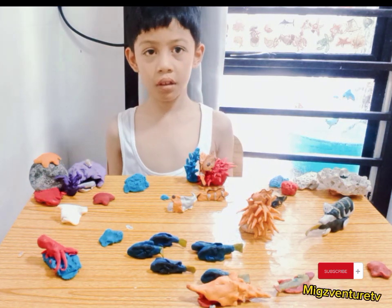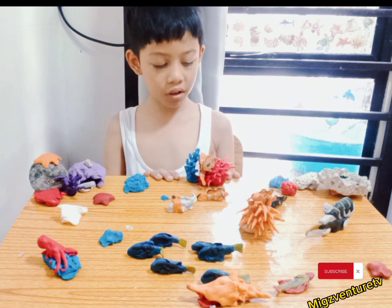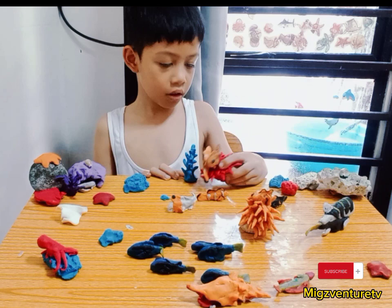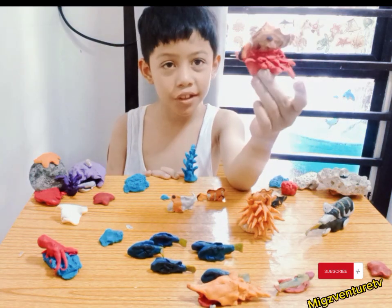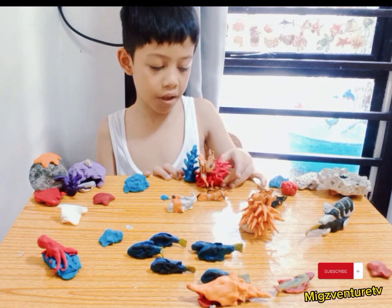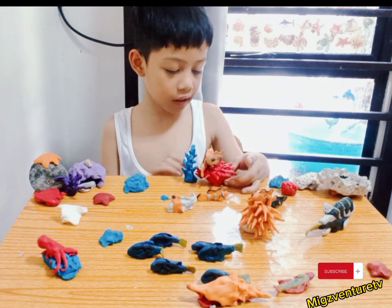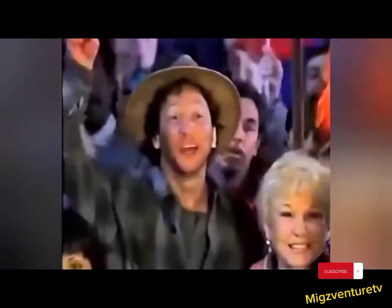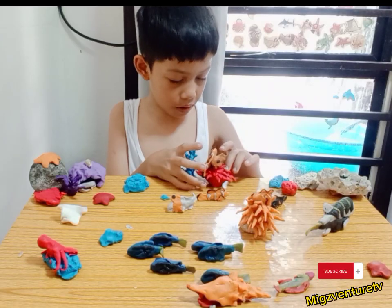So, this is Puff's world. I made it for him. This, what the clownfish are hiding from, is called an anemone. Oh, it might sound weird, but it's called an anemone. Anemone.